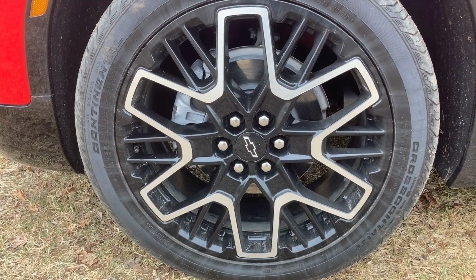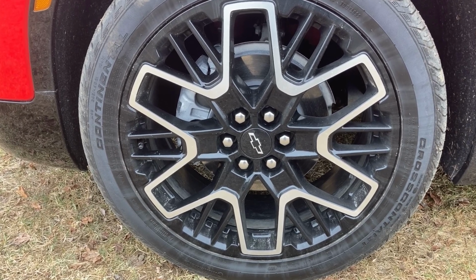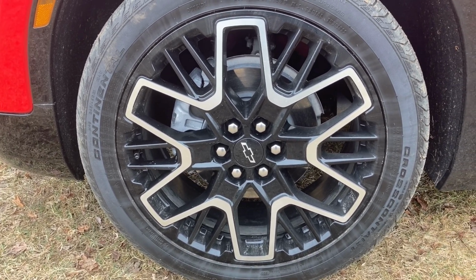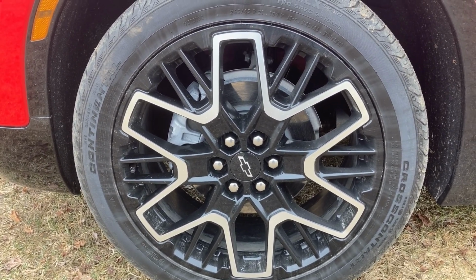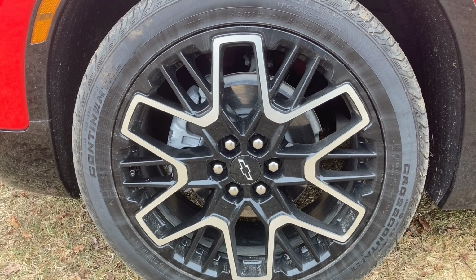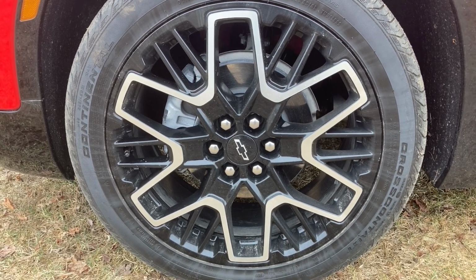Behold the RS aluminum wheel. And the tire size is 265/45/21. So these are 21-inch wheels. Massive, massive things. Real nice Continental CrossContact LX Sport tires, which are M+S approved, your mud and snows. But boy, that really fills up your wheel well, don't it? That is one big wheel.